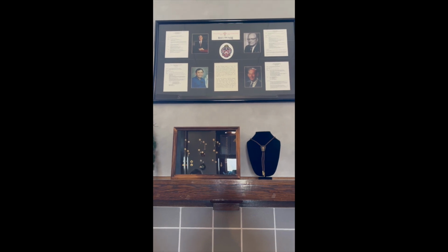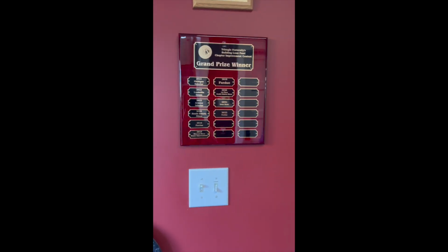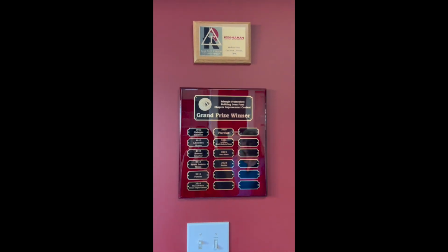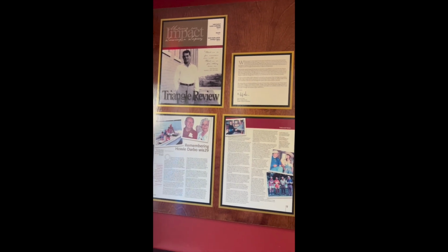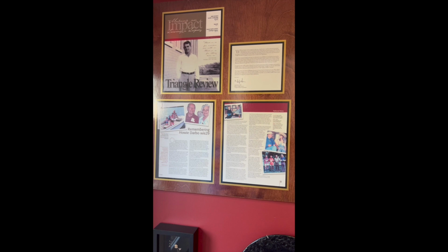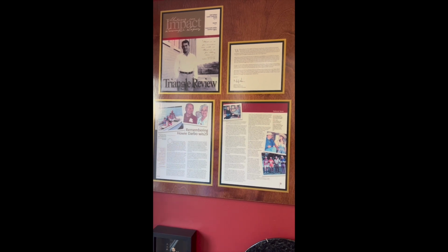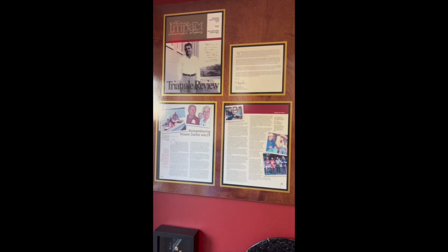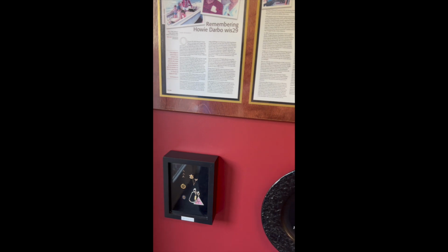So now we're downstairs in the lower level of the National Headquarters building, and we have some commemoration of significant members of Triangle. That's the Building Housing Corporation award winners, and to the left of that is a write-up in the Triangle Review on Howie Darbo. Howie Darbo has the distinct honor of being the only Triangle member who served on all 4 national boards for Triangle. He was a national councilman. He was on the Permanent Fund, which is now defunct. He was on the Education Foundation Board, and he was on the Building Loan Fund Board. And he's the only one who has ever had that distinction. That is some of his jewelry, and then another plaque that was done in his honor.